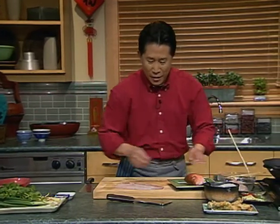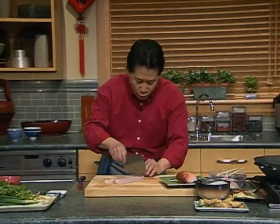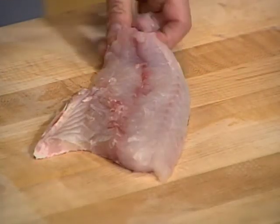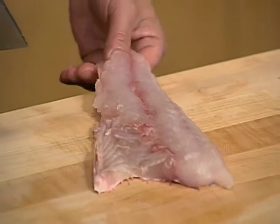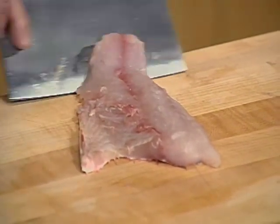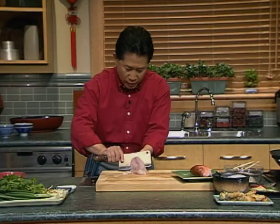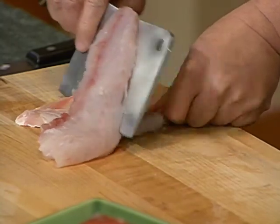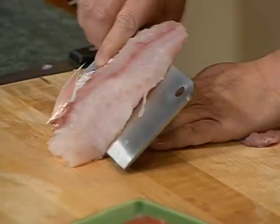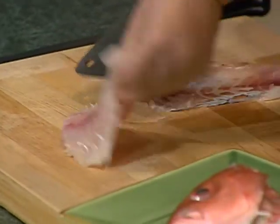Wrap it up in a plastic wrap and then put it in the fridge, okay? And then in the meantime, let's fillet this. Fillet this, hold on to this. Push this against the cutting board at the edge, and you push, and you push, and you push, until you have a beautiful piece of fillet like this.